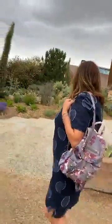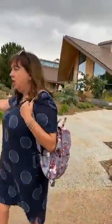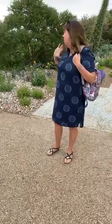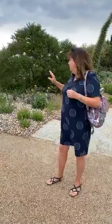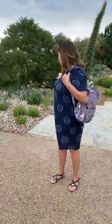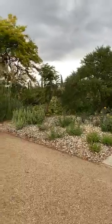Pours down. But this is the start of the dry garden. So this was actually based on Beth Chatto's garden at Elmstead Market, which is near Clacton. And Beth Chatto pioneered the phrase, the right plant in the right place. So these plants are all adapted to suit a really dry climate, and this garden, which stretches right the way over, is huge now.